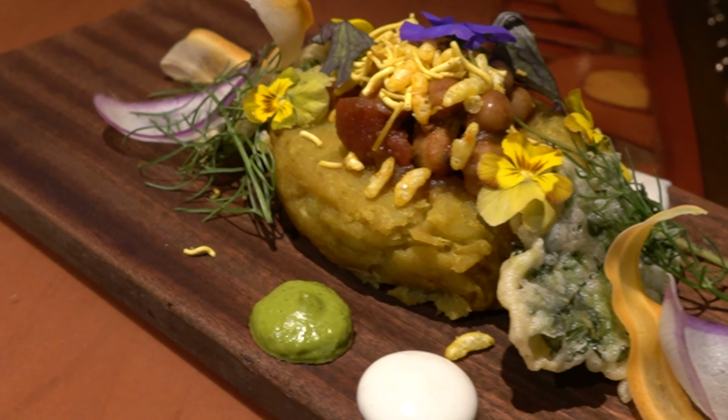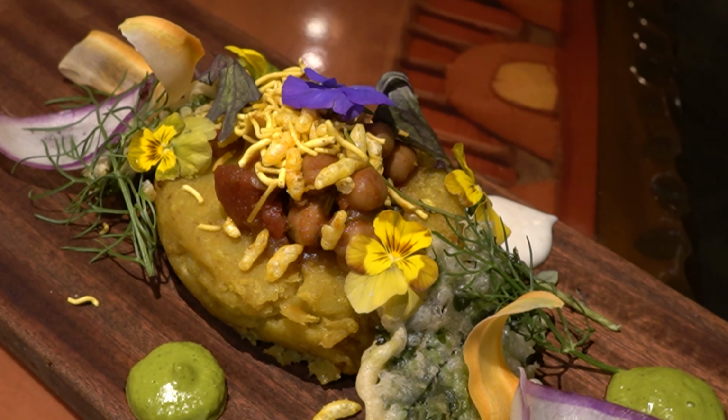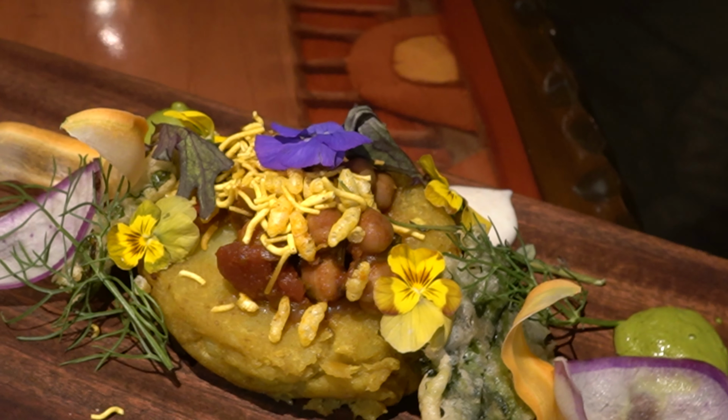I love the transition of texture. It's gradual. It's not like this weird texture and this weird texture. It's crunchy, soft with the sauce. And the flavors are great. It does remind me a lot of the samosa, but sort of enhanced with a little bit more mild flavor on its own. The sauces sort of help zhuzh it up, as they say.